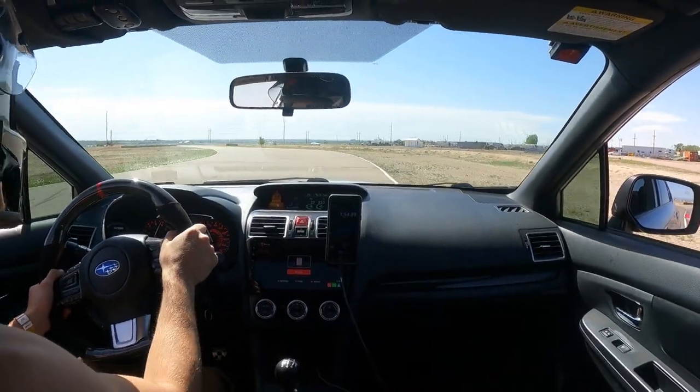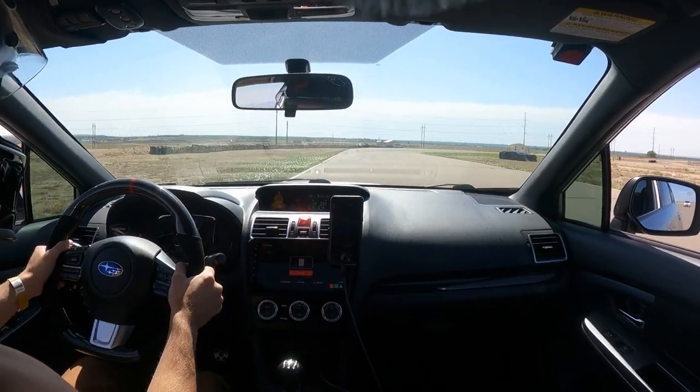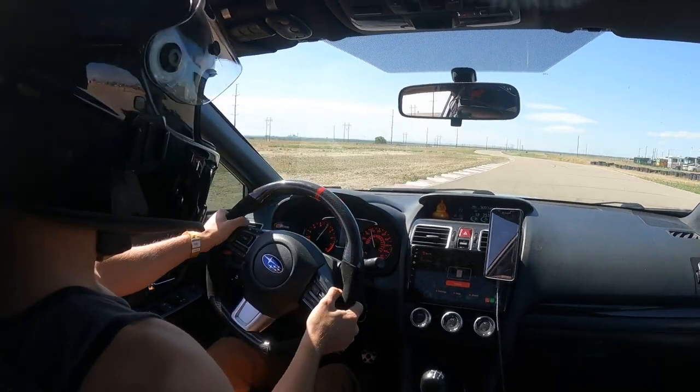Turn seven, I just really wasn't giving it enough room. Not going wide enough to start the corner and diving in. So really need to focus on fixing that next time I'm out here.